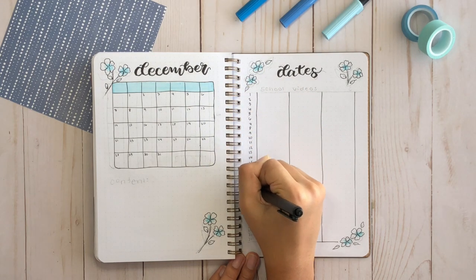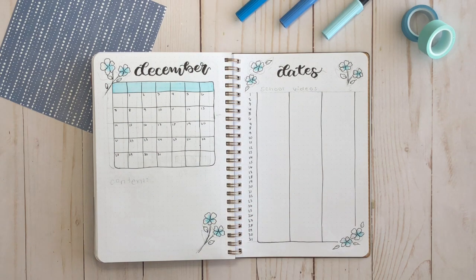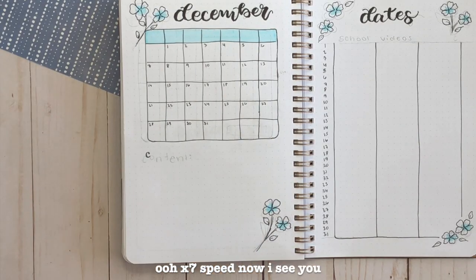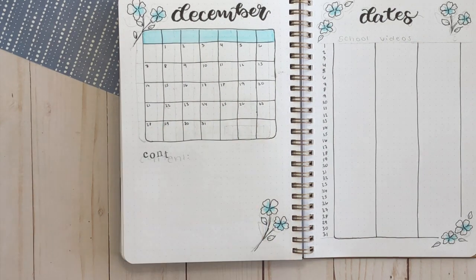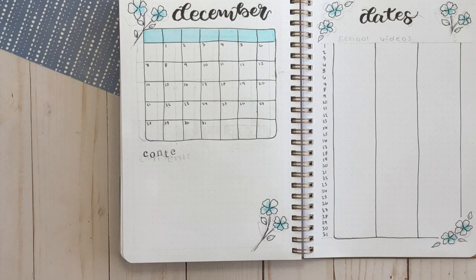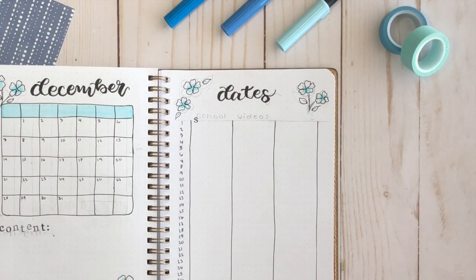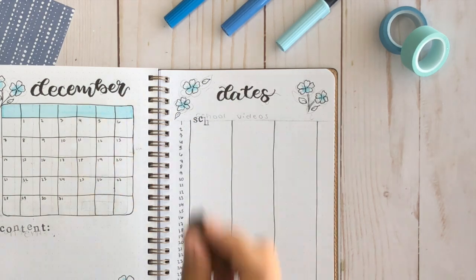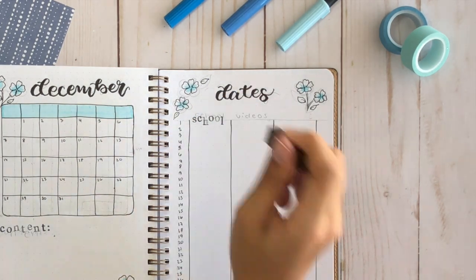So if you noticed on the first page, I'm actually using letter stamps this month, which I haven't done in my bullet journal setups yet, I don't think. But most of my subheadings are going to be using these alphabet stamps, and the specific set I'll link down below. It is pretty tedious stamping each one of these letters individually, but after you're finished, I think it looks super cute.